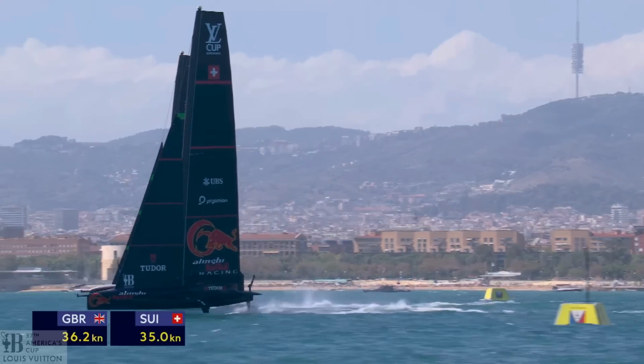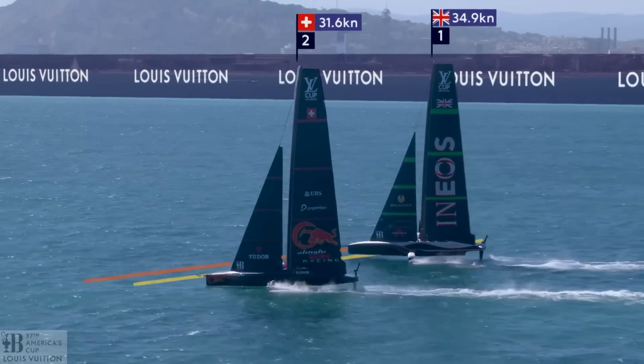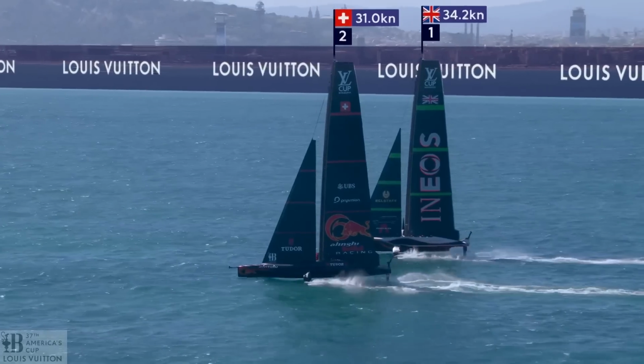The breeze was now up to 14 knots and the British decided to play their 15-minute delay card to change the jib. When it came to the pre-start, neither team seemed spooked by the conditions or indeed each other, as they each hit the line at speed and on time. With the British to windward, Alinghi Red Bull Racing started to squeeze to come up to them in an attempt to bounce Ineos out to the right.